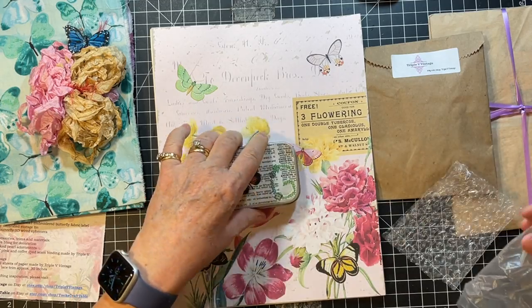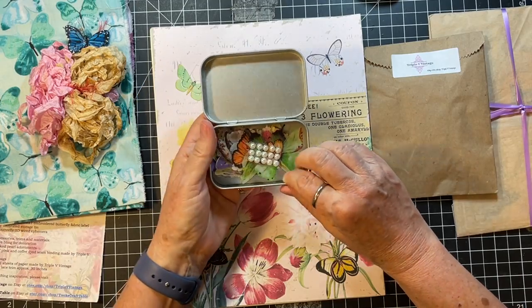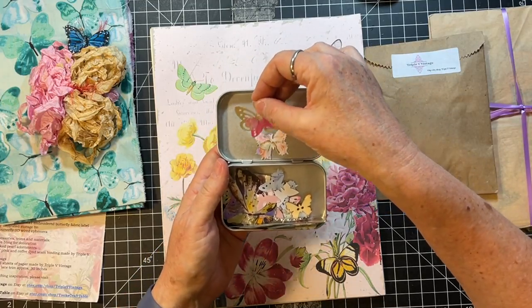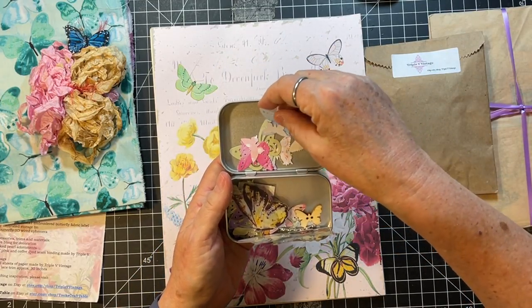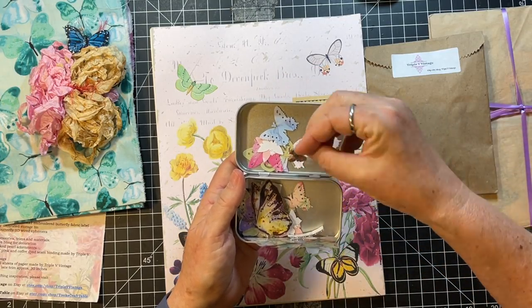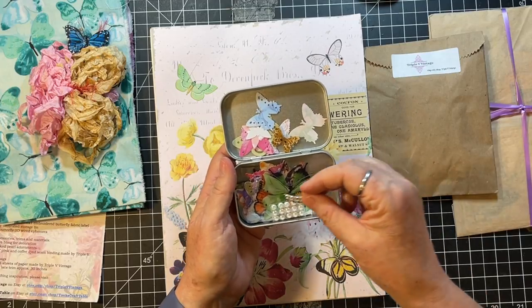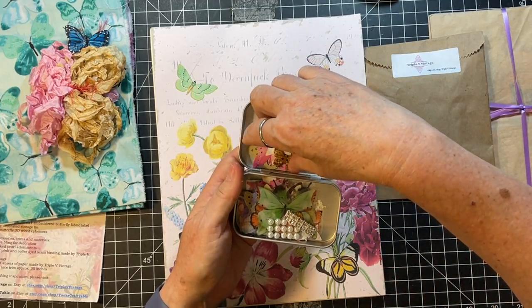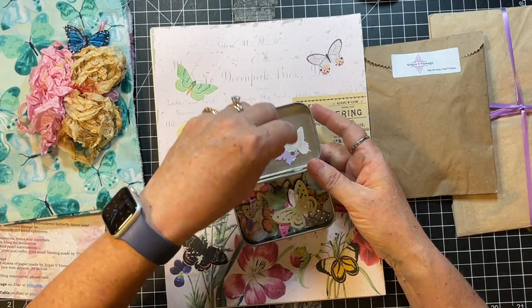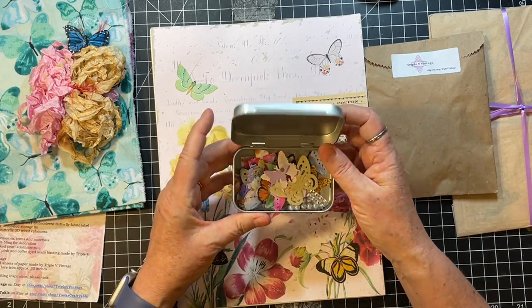And then look at this cute little decorated tin, and it's got the little stuff, the flatback pearls, the stickers, the die cut. Look at all the different die cut butterflies. Here's the wooden button. Ooh, isn't that pretty? And all the stickers and everything. And the bling. We've got all the accessories in this little tin. Super cute. So 50 packs of this, I'm saying there was a lot of Altoids eaten.